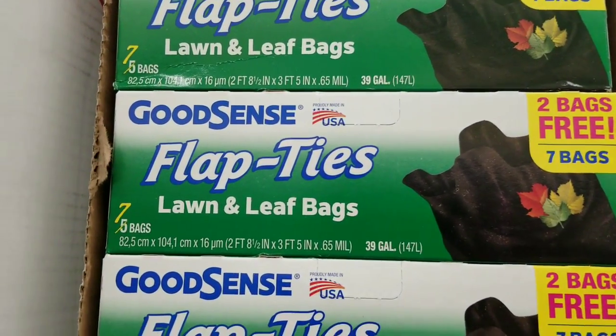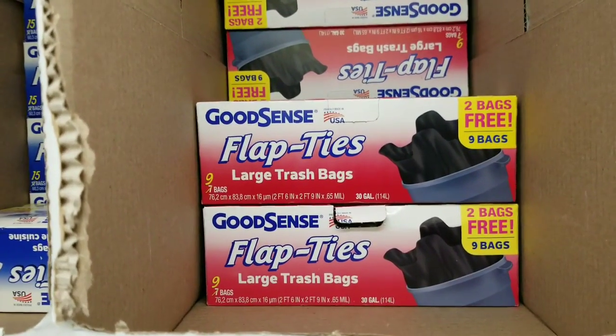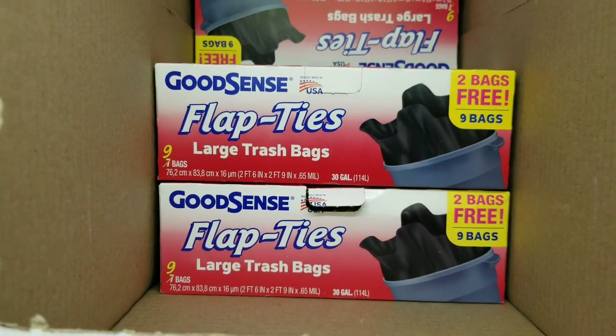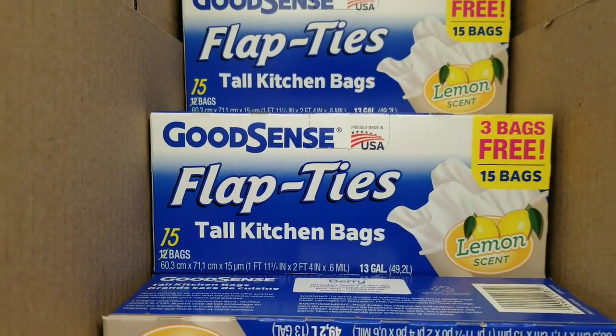They didn't just stop there. They went on to the garbage bags. So if you're looking for a lawn and leaf bag, they have increases in those. They did have the larger trash bags. Those were also including free bags, and they had the kitchen bag. So check that section out as well.